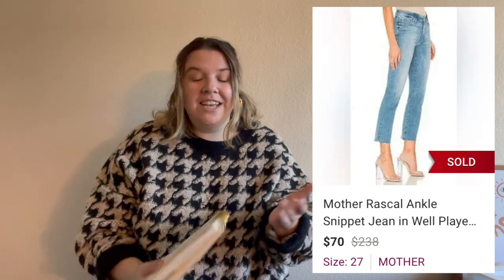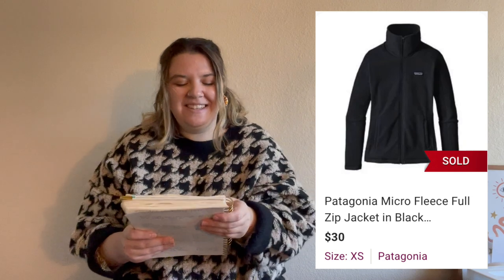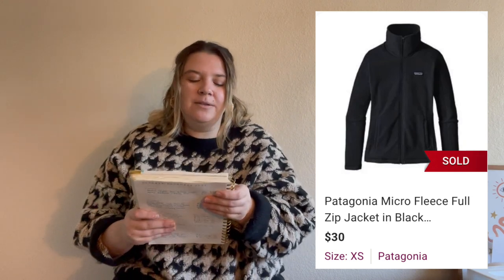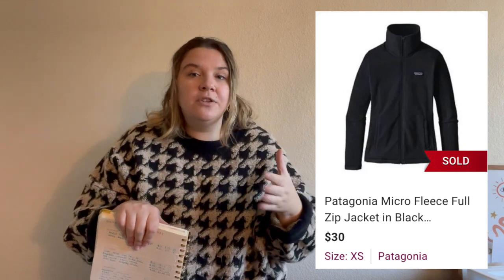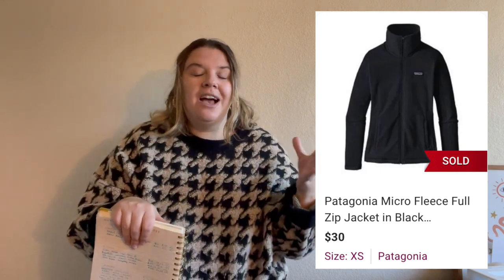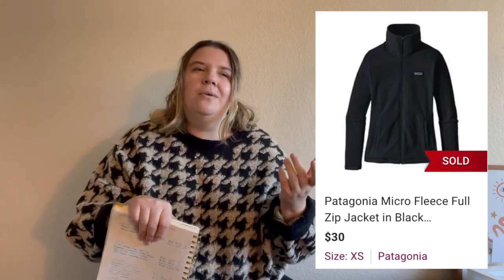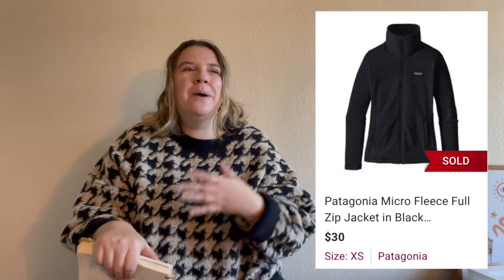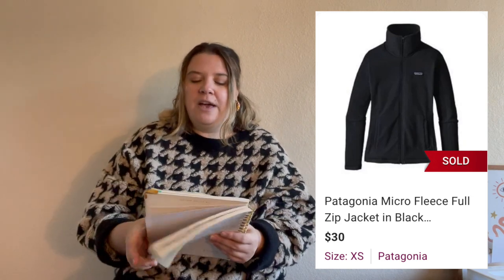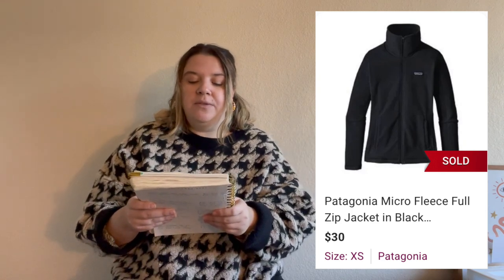But that was very exciting, and yeah, I need to get back to the bins because I also found this piece recently at the bins. It was a Patagonia fleece jacket. Now, these aren't super sought after, but if I see Patagonia at the bins, I will pick it up. This did need a lot of depilling, so I don't know if it'd be super worth it for anyone to pick up, but I love Patagonia. They make really high quality pieces. This ended up selling for $30, and after fees I made $24.